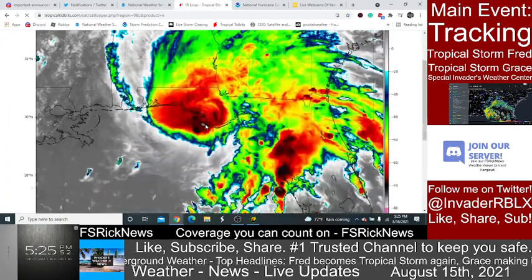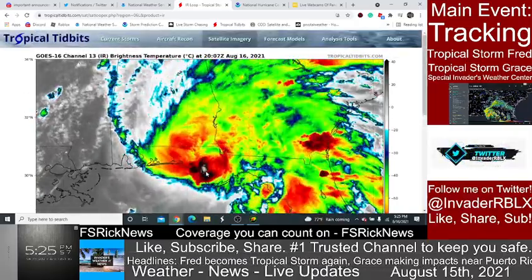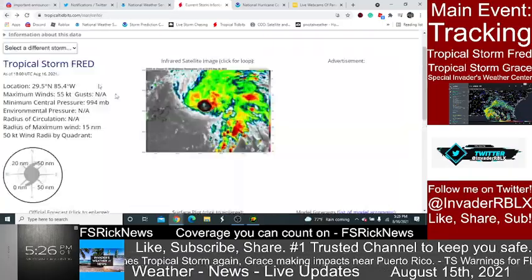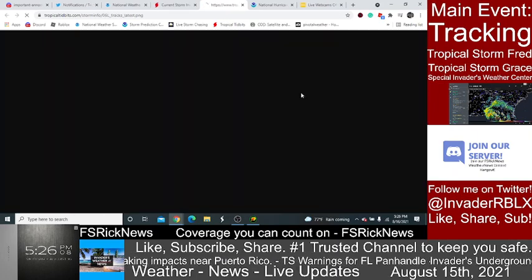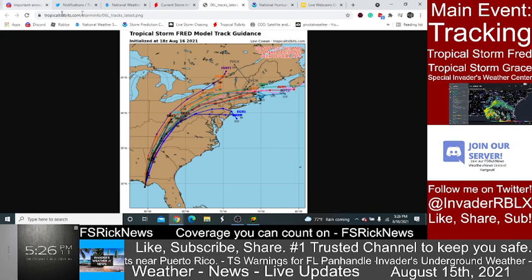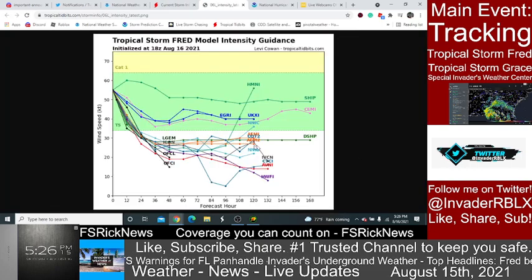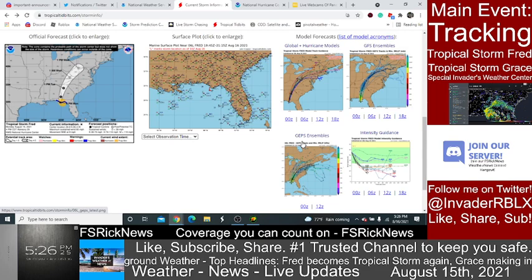So here's Fred. You can see the clouds going on here, the darkish clouds moving northeastward as it continues to move up north. Winds are still 55 knots. Global hurricane models are projected to be the same as it moves up. Once it moves over land, we expect that it won't intensify to Category 1 because all models are now agreeing on a tropical storm that will go down. So we expect no re-strengthening after it makes landfall.